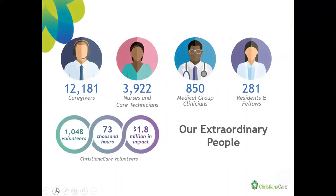Just a little bit about us. We have a little over 12,000 caregivers, a whole lot of nurses and medical group clinicians, and a lot of volunteers. So part of the reason that I'm doing this today is ChristianaCare really thinks it's important to volunteer and give back to the community, and hopefully you guys take something away.